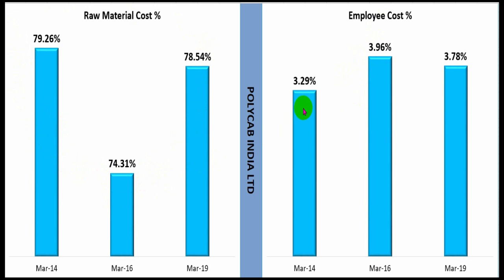Employee cost throughout the years stood at less than 4%. In March 19, employee cost as a percentage of total sales was 3.78%.